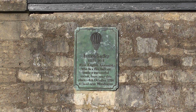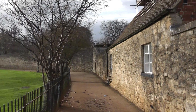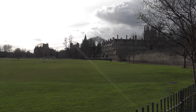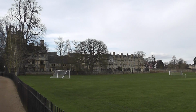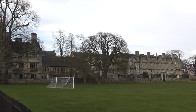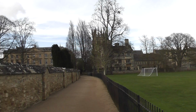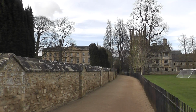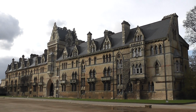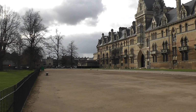Well, well, well. Walking along Dead Man's Walk. Looking back at Merton College. And some of the buildings of Christ Church College, as I walk along this broad sandy path.